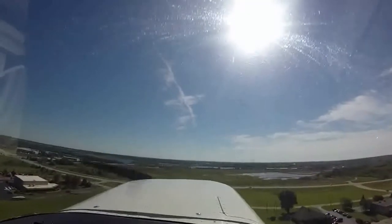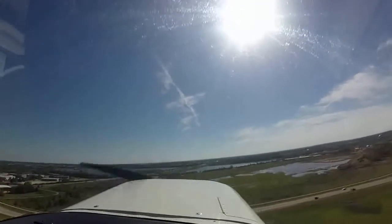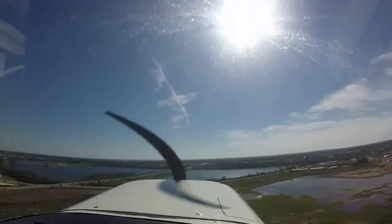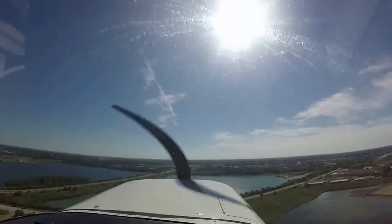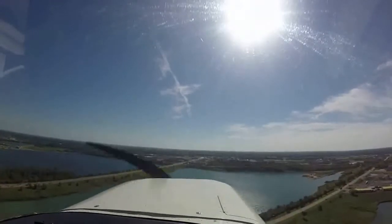That's a go-around. Every landing is a go-around in my book. If I'm coming down to land, it's going to be a go-around if I have to do it. So no landing is a sure thing, but there is an option of a go-around. And if it doesn't look good, you go around.